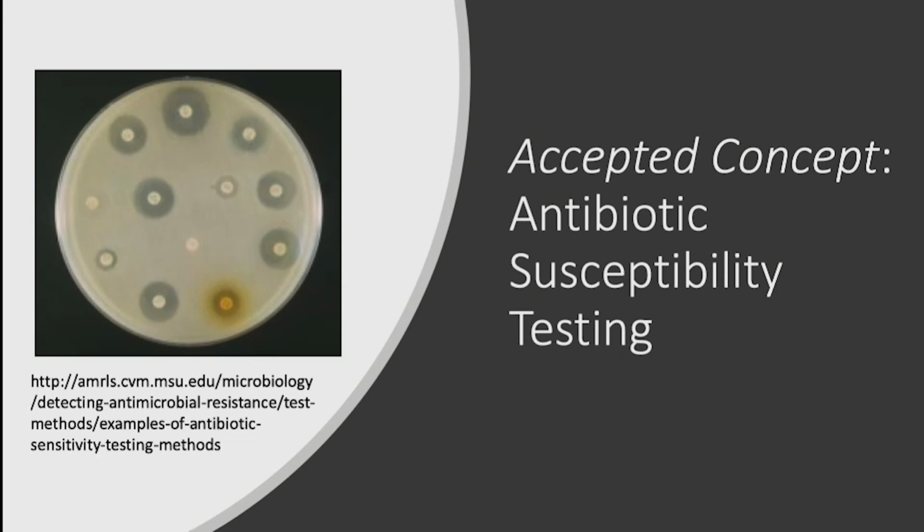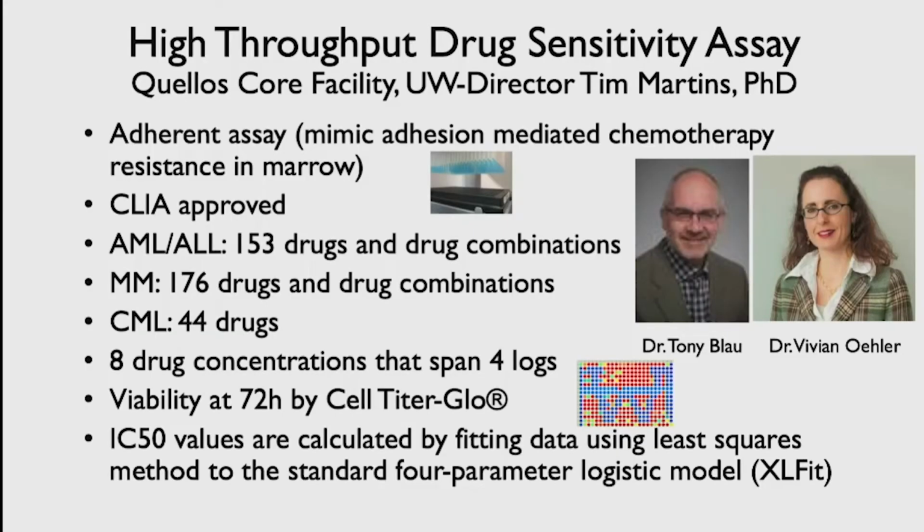So it's very accepted that you do antibiotic susceptibility testing. So we have here a plate, and there's a lawn of bacteria on it, and we drop these discs of the different antibiotics, and then we see clearing around the antibiotic disc, and the one that clears the best and the most completely, that's the drug that your doctor gives you for your urinary tract infection or your pneumonia or whatever. So we accepted that decades ago, and the question is, why can't we just do that for your cancer?